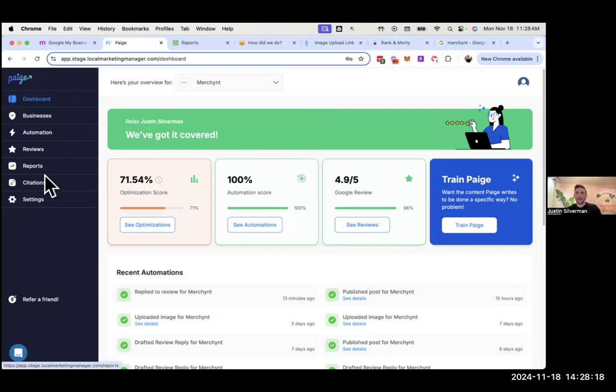Yeah, so there's a couple of a la carte features of Page. One is citations, so you don't need to do the full page. You can just add on citations. And the other is reviews. So reviews as an agency partner is $25 a month per GMB that it's managing reviews for, and that includes the review tools, the widgets, the review reminders, and the automations for replying.